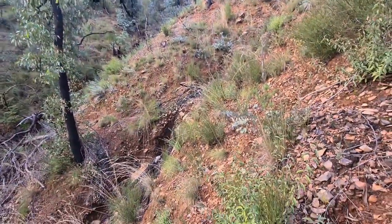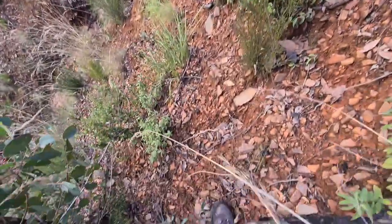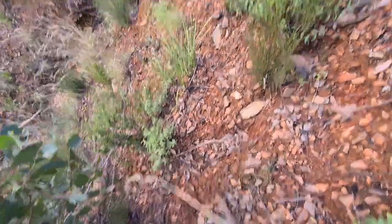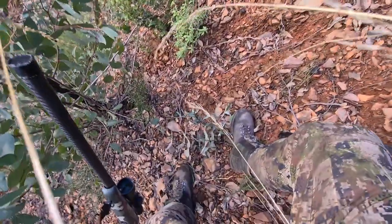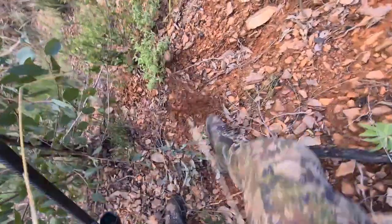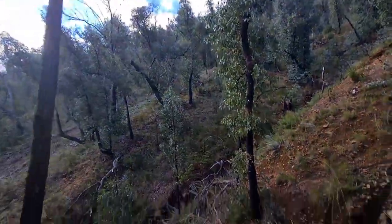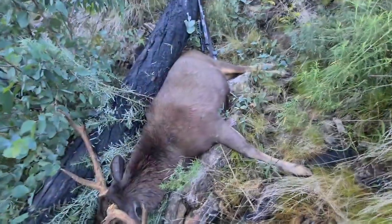Don't know if it does it any justice. That is straight up and down. That's why you need good boots. Cut around the sides of these hills. That's why my boots lose the edges. You really gotta do that and make foot holes to get around through there. Another 100 yards up there. Perfect shot.